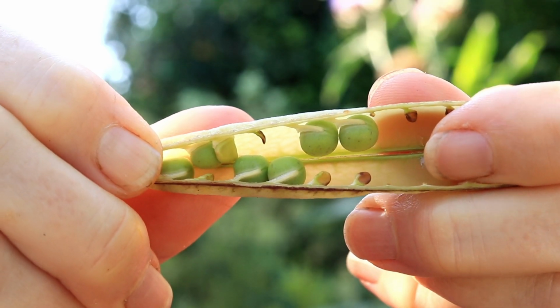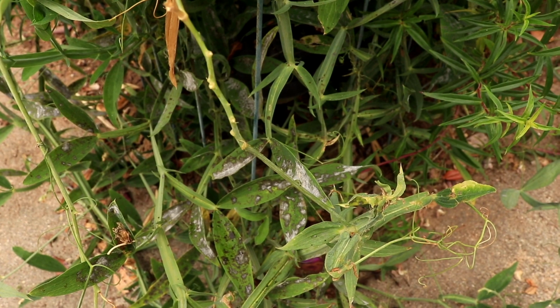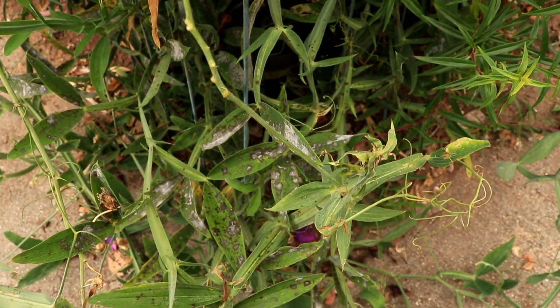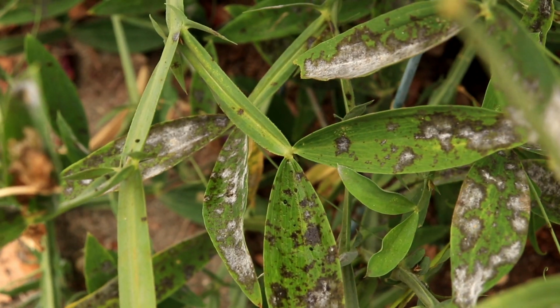Now, his point was you would have to eat a ton of these for... You know what? That's interesting. That is definitely a pea. I should save some of these seeds. The only problem is they're covered in mildew. That's good. And those aren't even fresh. They're sort of on the dry side.